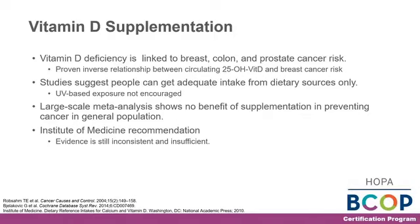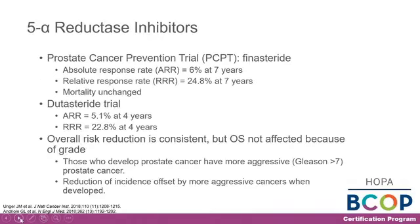Large-scale meta-analyses have yet to show any benefit of supplementation in preventing cancer in the general population. So really important to know that while there is association between deficiency and cancer risk, it's probably more directly linked to a subpopulation rather than the general population. That's probably why we're not seeing that direct link to benefit in vitamin D supplementation in the general population. So if you're deficient, yes, maybe try it. If you're not deficient, then there's really no reason to push that. So as a result, the Institute of Medicine has provided a recommendation that vitamin D supplementation is still inconsistent and insufficient in terms of the evidence, and therefore is not recommended in the general population.